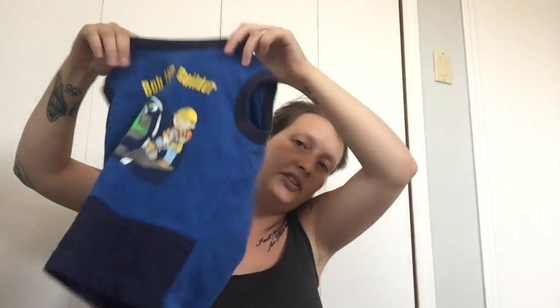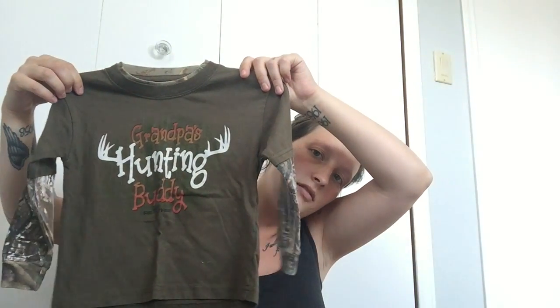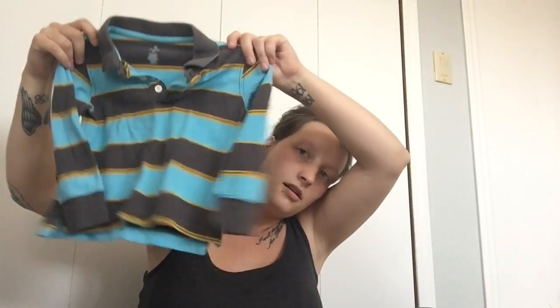Yes, those are shoes. These are the shorts that he already had on. And here's that Bob the Builder tank top, which says 5T inside, but he's only wearing 2T and it was not that big on him. So I'm glad I tried that on first. And then this was another one for the 3 for $1 things. These are all bigger sizes for like next year, except for this, which has motorcycles and skulls on it.